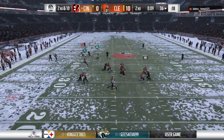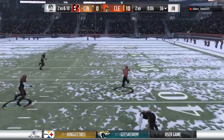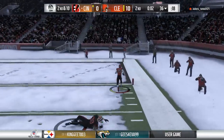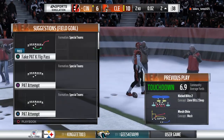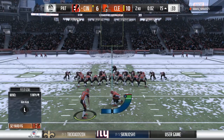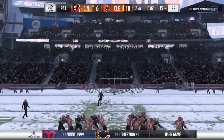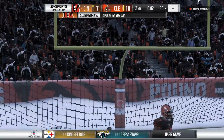Second and 10. Dalton once more. And he comes back with one complete. And all the way in for a Cincinnati score. A big play there in the final seconds of the first half. And the Bengals strike quickly here for 6 points. And they're back within a field goal. It's 10-7 now.